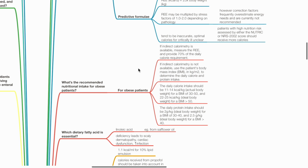Daily protein intake should be 2 grams per kg ideal body weight for BMI 30 to 40 and 2.5 grams per kg ideal body weight for BMI more than 40.